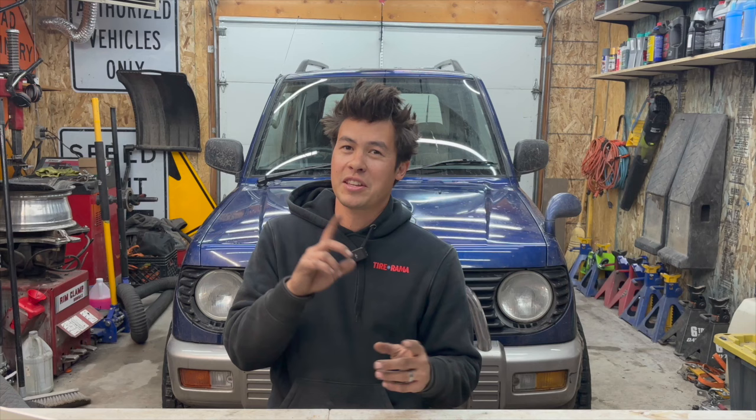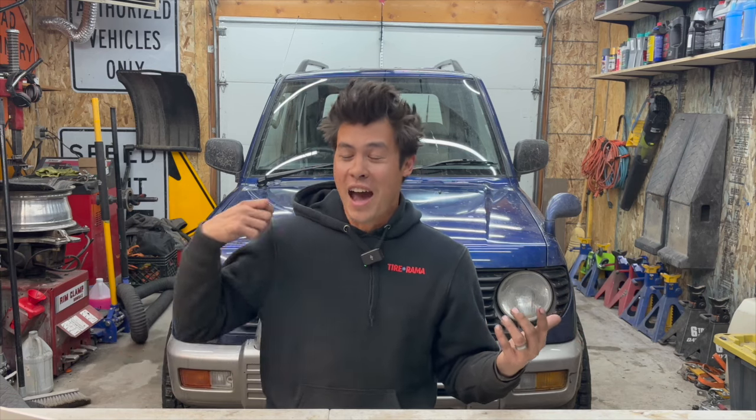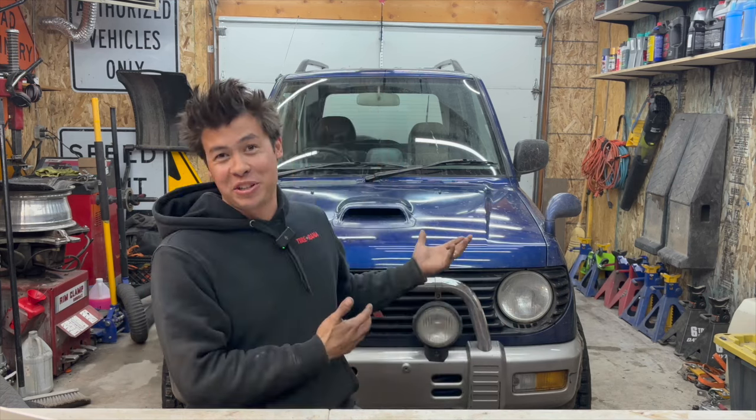That transmission or transfer case cross member got a few hits on it, but that's all typical wheeling stuff, nothing to be alarmed about. And like I said, nothing is really bent or broken or damaged beyond normal use. And so all of that is really good. I can't believe how little damage is done to this, considering it has almost really no armor, no lift. All it's got is a little wider tire and a little taller tire. That's it. Pretty impressive.